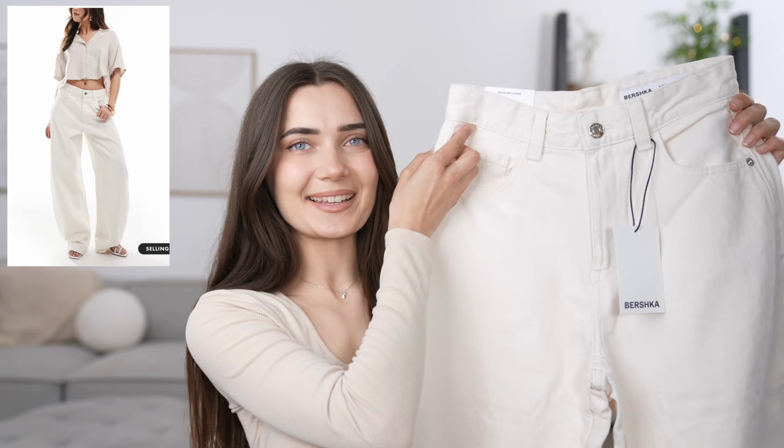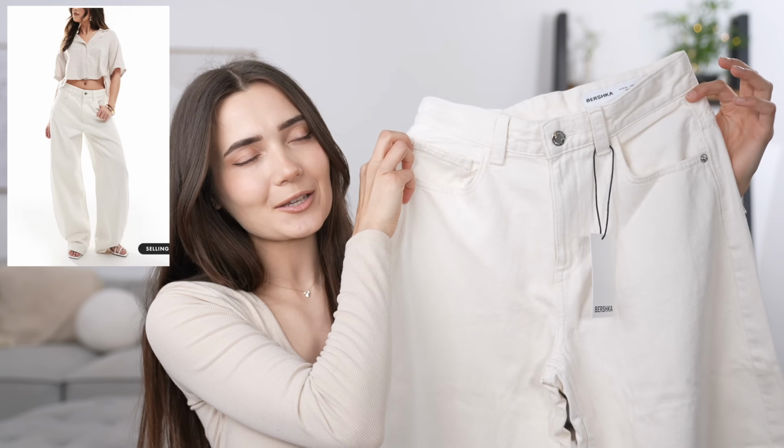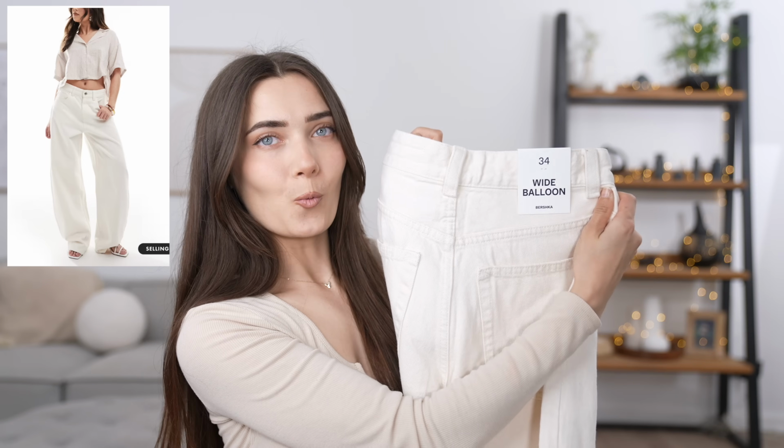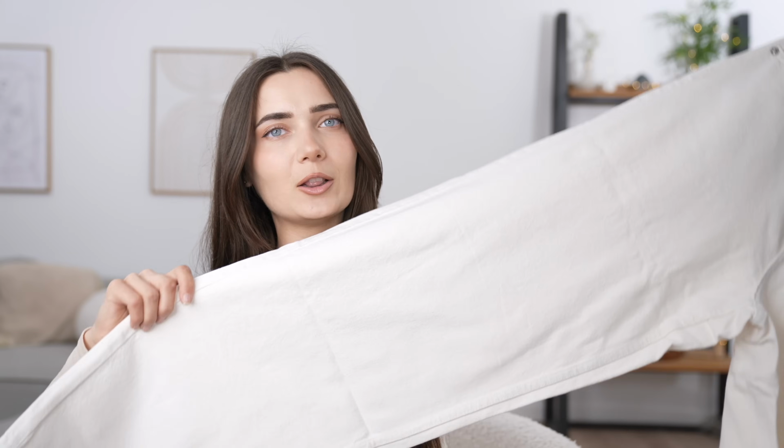And to go with it, I thought I would be a little bit more experimental and try out a new style of denim jeans that I've never really tried before. Here is the pair in question. These are from Bershka and they look pretty simple on top. Obviously, you guys know I love my high-waisted denim jeans, but these are the wide balloon style, and this is definitely a style that I've been seeing a lot more.